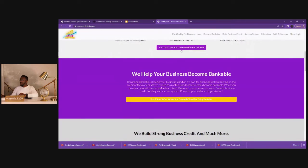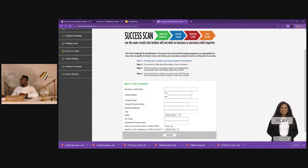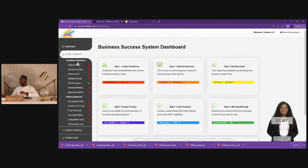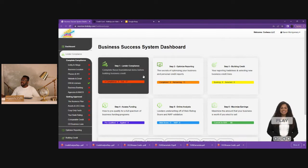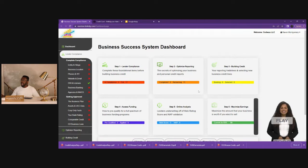Pre-qualification scan to find out where you are now. You're going to answer a few questions about your business, and then you're going to get a login. When you get your login, you're going to wind up on a screen like this. You're going to see lender compliance, how to build your credit, and where you can access funding. You're going to see a video for every step of what you need.